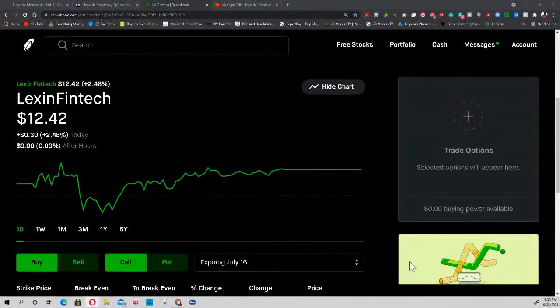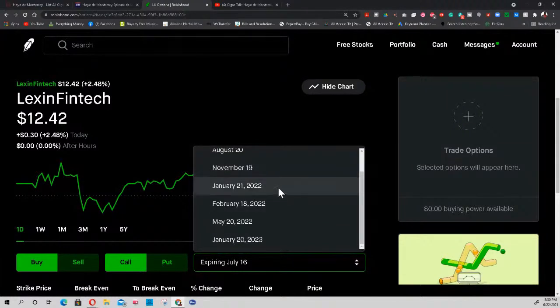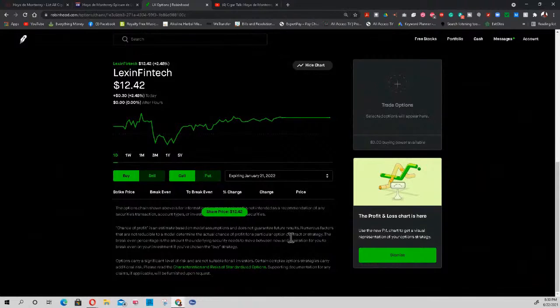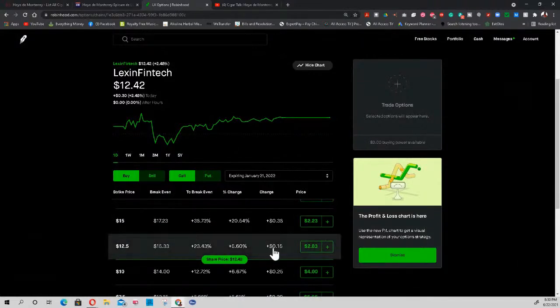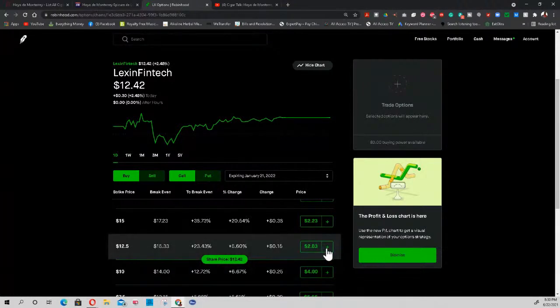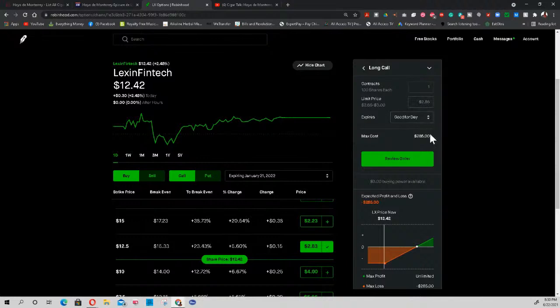So let me blow this up. I'm going to go out. Let's say, for instance, I want to go 6 months out. So we're looking at January. Okay, so I come down to January. And the current stock price for this particular stock is $12.42. If I hit the plus sign here, this one option is going to cost me $285.